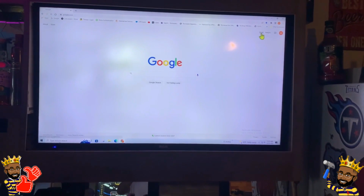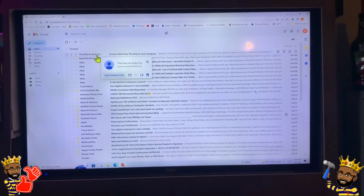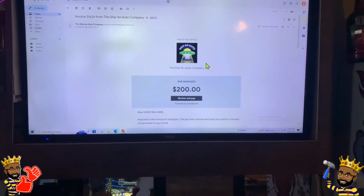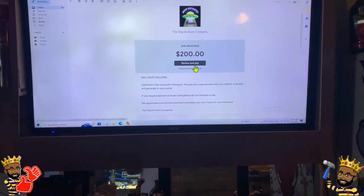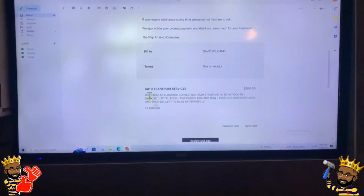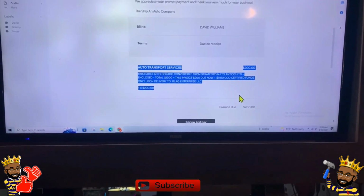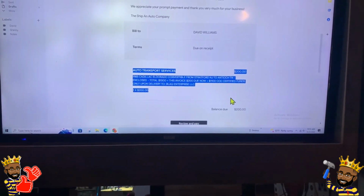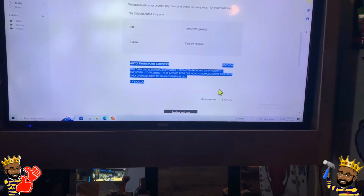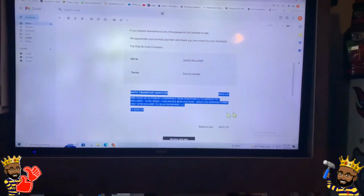All right, let me get to my mail. Here it is right here. The Ship and Auto Company. Amount due today is the $200 deposit, and then the rest I pay in cash when they get here. So you got the 1985 Cadillac Eldorado convertible from Stratford, New Jersey to Antioch, Tennessee. Total is $1,300, $200 due now, $1,100 in cash when they get here. So go ahead and pay this $200 now.